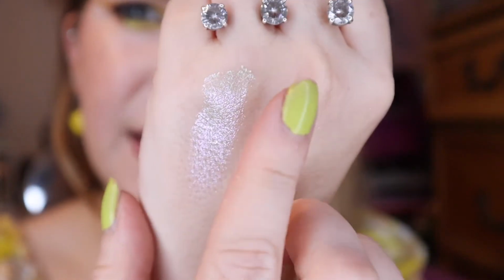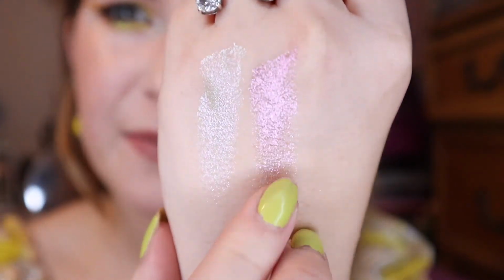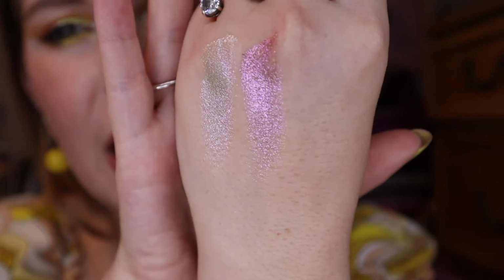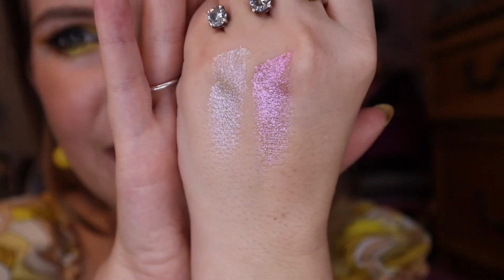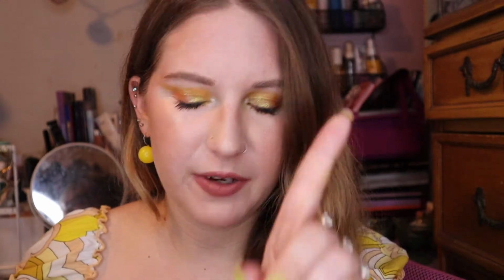The next shadow, again, not confident about any of these, but I'm gonna say Cosmo just because it didn't really impress me that much on my lid. It didn't really have much of a shift to it. It didn't really have much of a base to it. It's pretty, but I don't think I would reach for this over all of the gorgeous pinks that I have in my collection that I recently just posted a video of me swatching all of them, by the way.